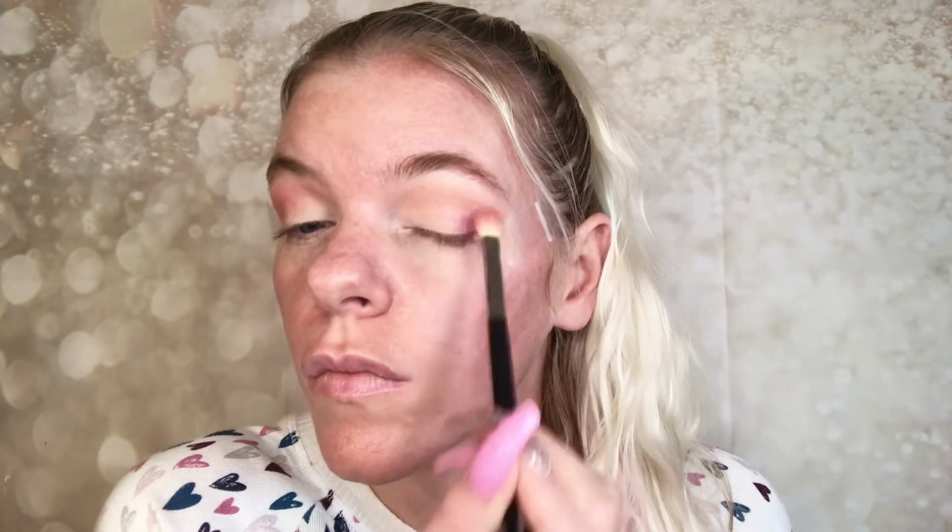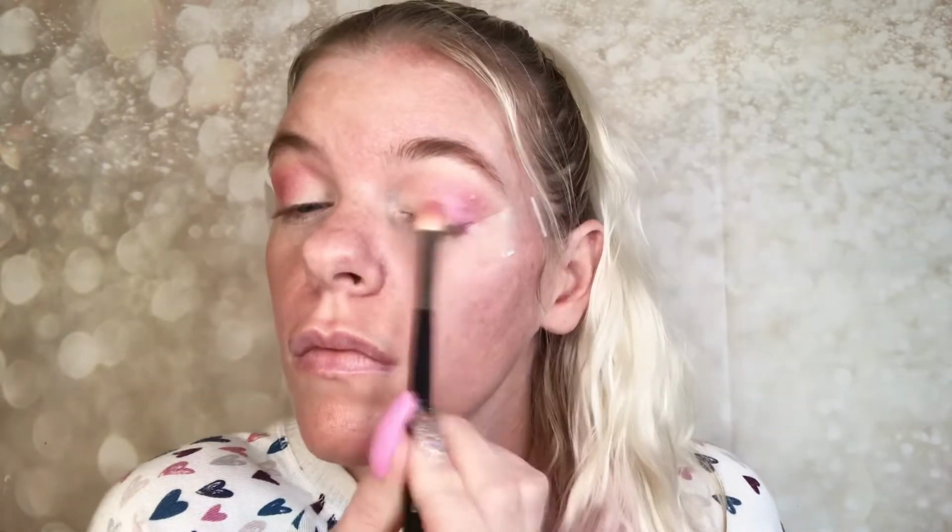And this is what I mean by it's wearable pink. Some Valentine's makeup that I see is like really out there. It's super bright. It's super pink. And don't get me wrong, I do wear bright pink colors. But a lot of people just want to wear more wearable colors. So that's why I decided I was going to do this kind of makeup look instead, because there's so many out there that are so bright and beautiful.